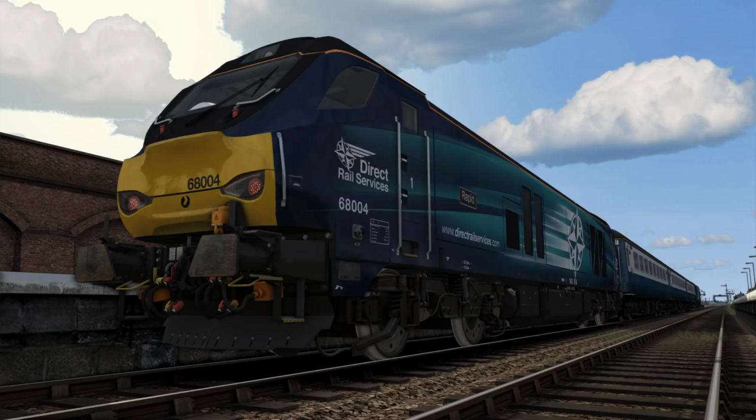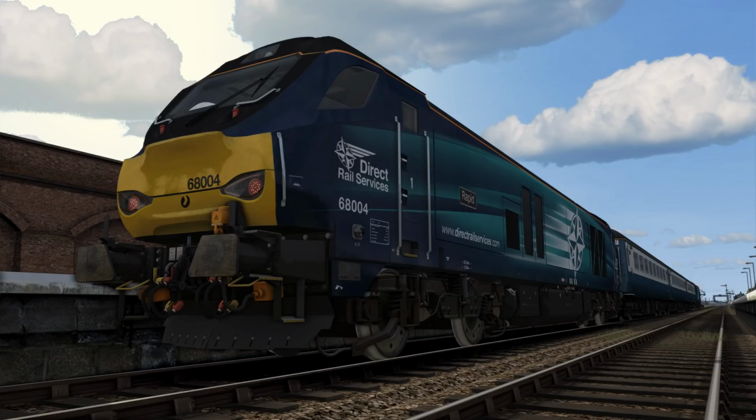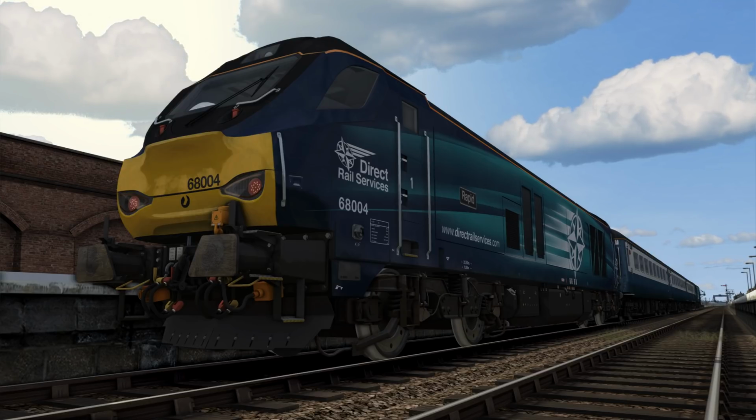They have a maximum power output of 3,800 horsepower or 2,800 kilowatts, with a maximum tractive effort of 317 kilonewtons or 71,000 pounds of force. The livery that's being used on the locomotives on this journey today is of course DRS Compass livery, which in my personal opinion is one of the best looking liveries to ever appear on locomotives within the UK.